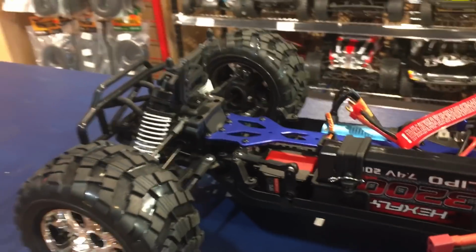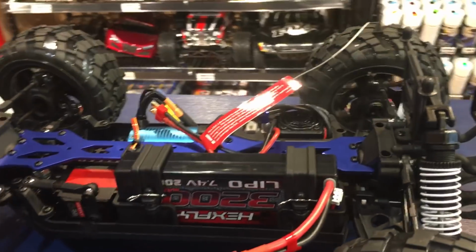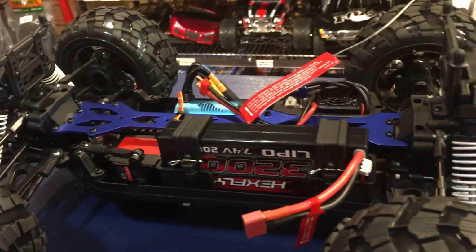So let's talk about some of the big improvements they've made over the years, and then we're going to talk about some specific updates they've made just in the last couple of months. So for all of you who don't know, they actually do have hardened differentials front and rear, which is great.